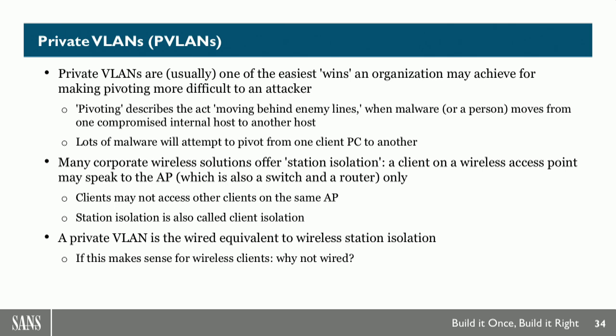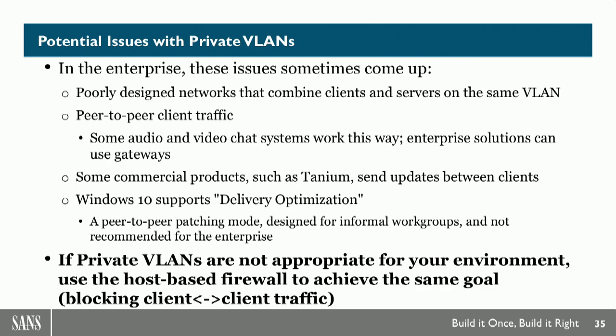I don't care what layer we do it at, but I don't want clients talking to clients. If you have 10,000 non-IT clients, 50 IT clients plus servers, you turn this on, and those 10,000 can't talk to each other. Will they talk to each other normally? Sure, NetBIOS broadcast, stuff like that. Do they need to? Usually not.